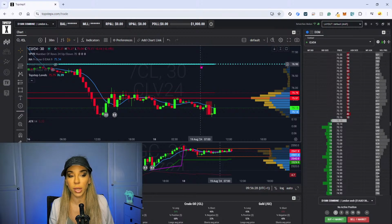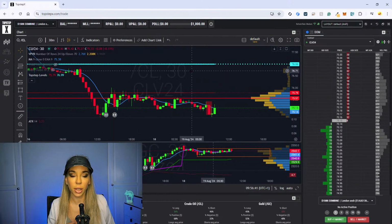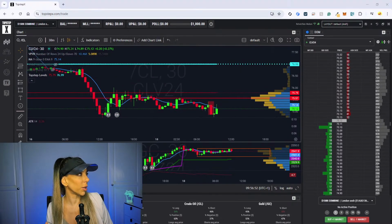But basically there will be a settlement price. There is a settlement price on the Topstep levels, right? I don't know why it's given like a random price. Maybe they haven't updated it because these levels have to be updated by JD typically. So those Topstep levels will show up. So right now, let's have a look at settlement on my other charts.